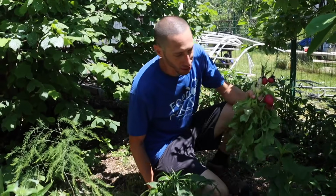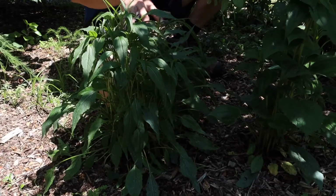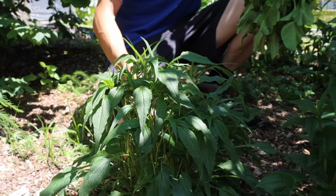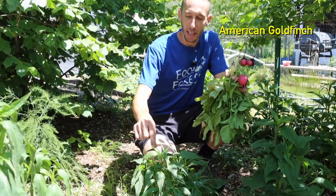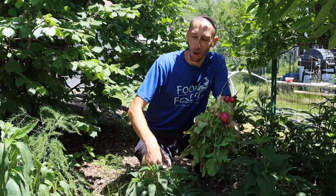But look at these echinaceas below me. This follows that same theme, kind of what I was talking about, where our flowers are also herbs, and we just let these move throughout the garden as much as they can and self-seed. Plus, the eastern goldfinch, which is the state bird here, they love the seeds from these. So we like seeing the eastern goldfinch in the garden.